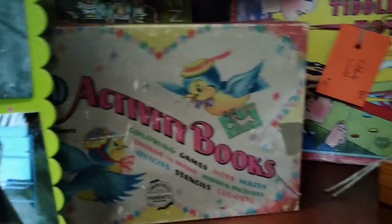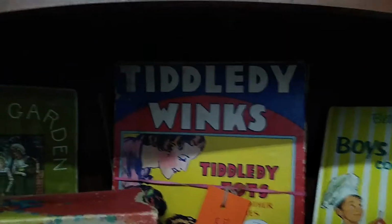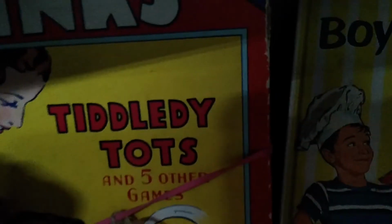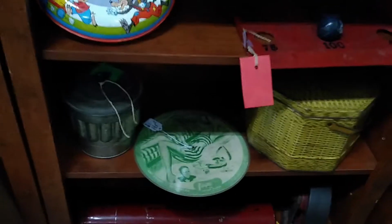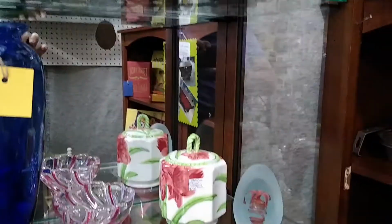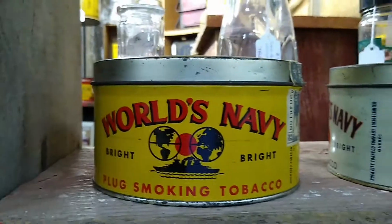Okay, here's some interesting books. Texas Deck, Boys and Girls Cookbook. Tiddlywinks. Tiddly Tots? What the heck? Don't even know what that is. That sounds wrong, but oh well. Board games, they have a lot of value, but this place priced them accordingly. That's an LP, which is really strange. Hard to tell if it's scratched because of the image on there. That's kind of weird. Just regular green and clear glass. There's Midwest Picker in the mirror. And there's some tobacco tins again. Interesting if you collect this stuff.